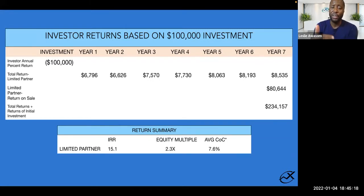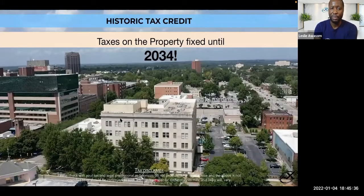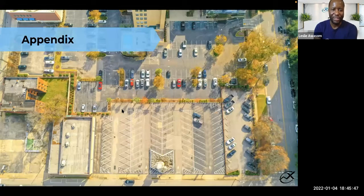And when we sell the building, based on your ownership share with a $100,000 investment, you're going to end up with about $80,000 from the sale. Added to your initial $100,000 investment, you receive $234,000 total throughout the whole deal, which translates to a 2.3x equity multiple. And again, I just had to put this special slide on here: taxes are fixed until 2034. Really amazing, it gives us a lot of room to increase our cash flow.